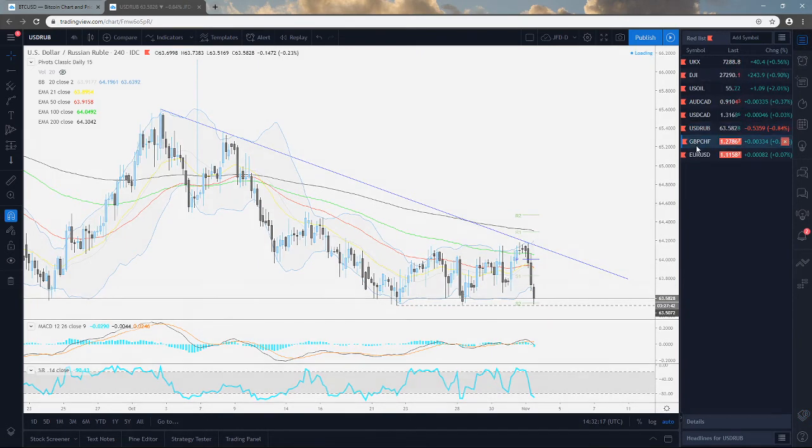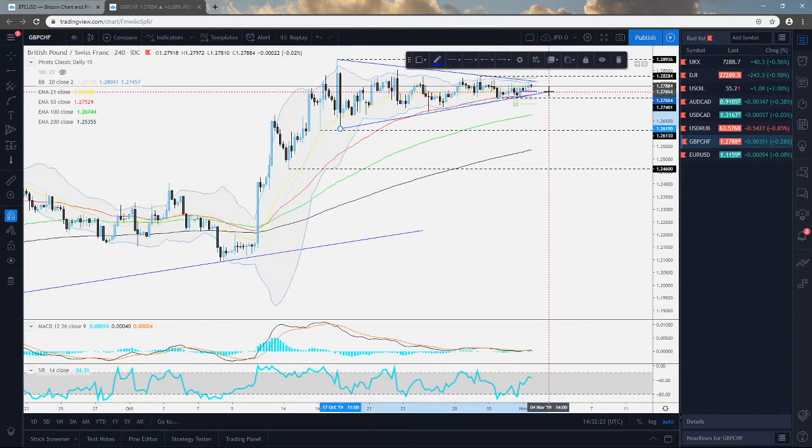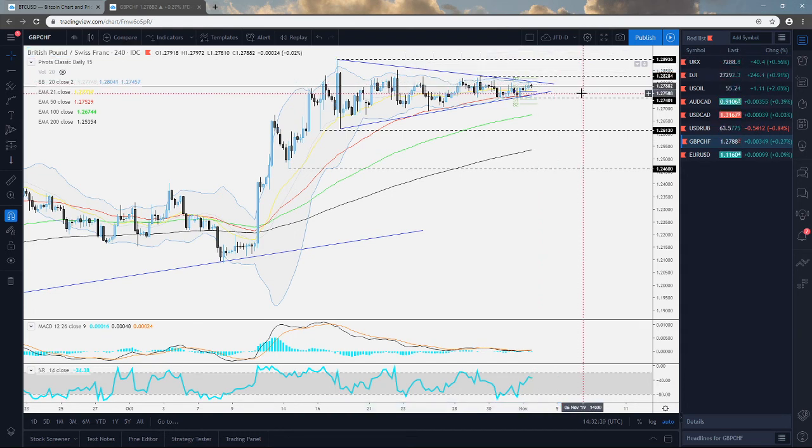Jumping into GBPCHF, a quick mention of this one. I talked about GBPCHF this morning, and we continue to observe this nice squeeze that we're getting here. Basically, the more it gets squeezed, the bigger the pop should be. Of course, for now we're still neutral.